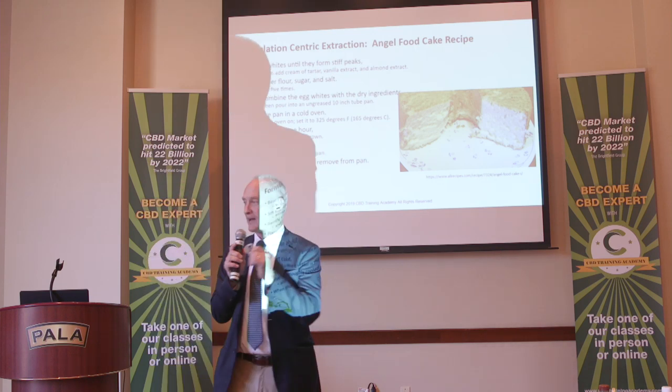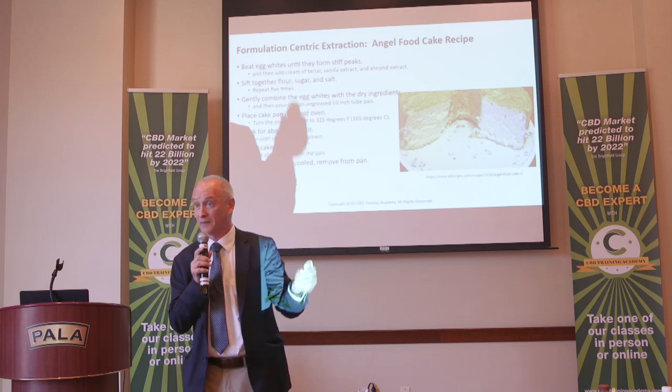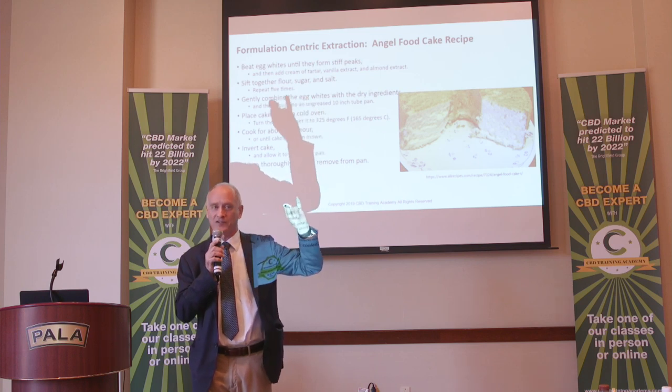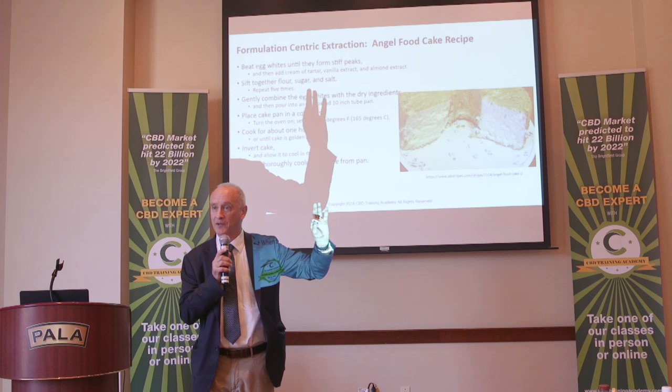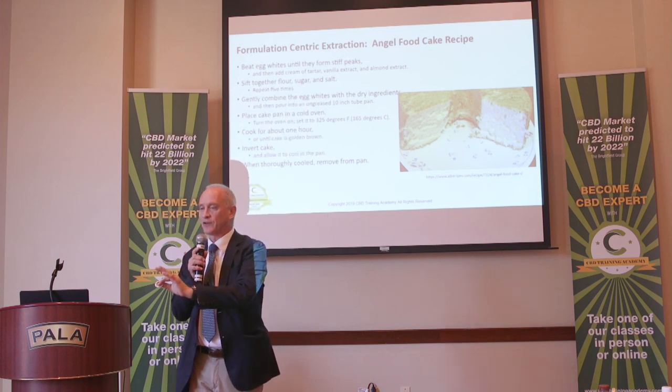And so what happens with that one is I have to have water, but I have to have the right temperature of water like we did in the experiment before. I can't have it hot water because I'm going to cook the egg. Those are two different extractions. The first one is CO2. It takes a long time, but you can absolutely have the different components out.